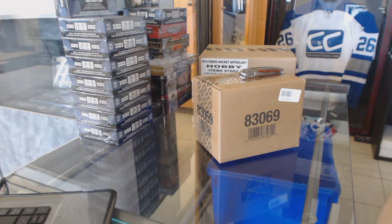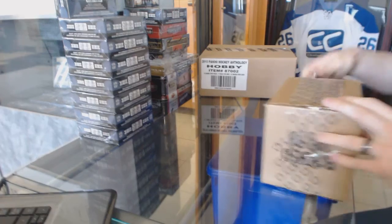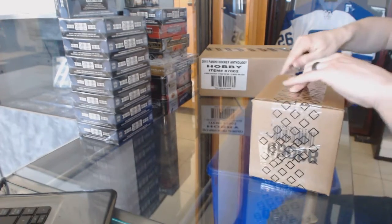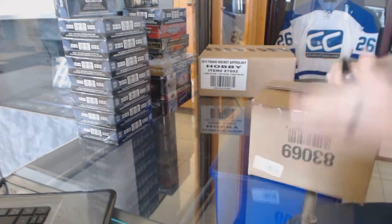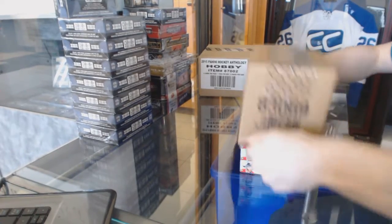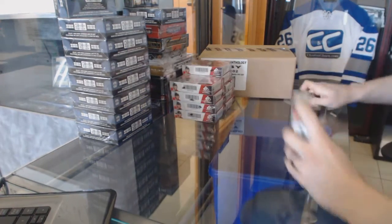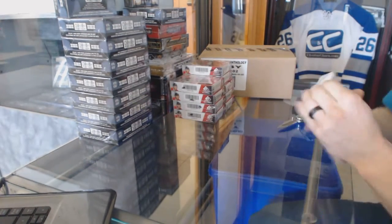Here you go, CNC group break number 6041, 1415, Upper Deck SPN used. 10 box case break. All right, box one.